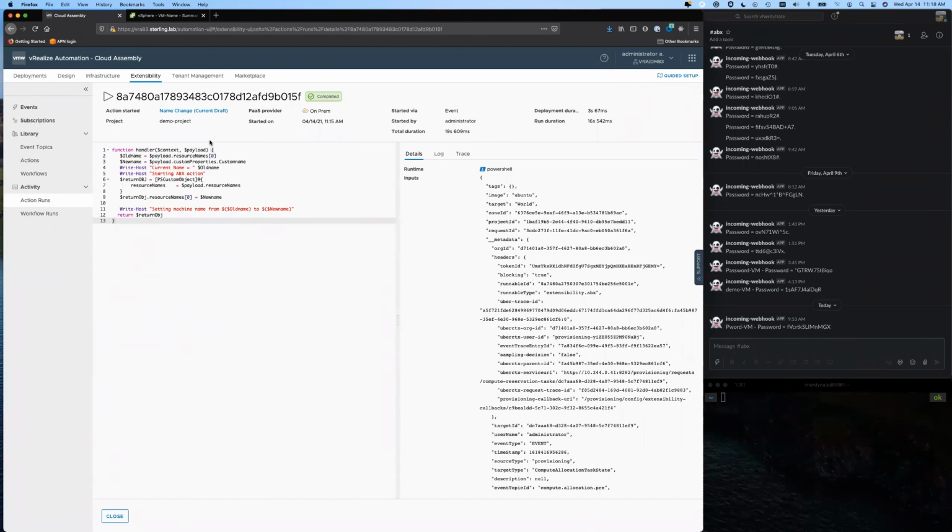Here we can see the run, and we can see the outputs and information of how ABX performs the actions that it does. So this is in PowerShell, and we're just pulling in this function, parsing out a couple of attributes from the information that we get from the payload. And then we're creating a return object with the same resource name specification, injecting a variable into that, and then returning it. The returning part is very important because whatever you return actually gets injected into the data.